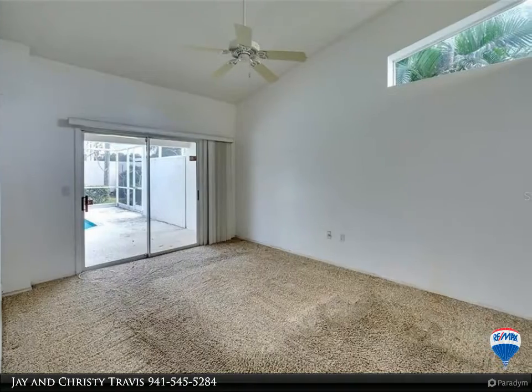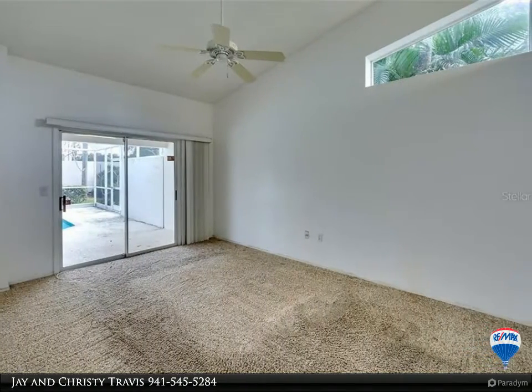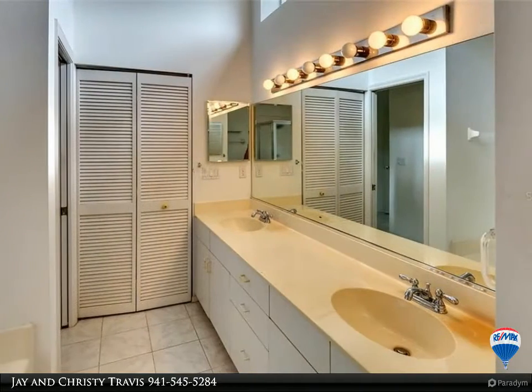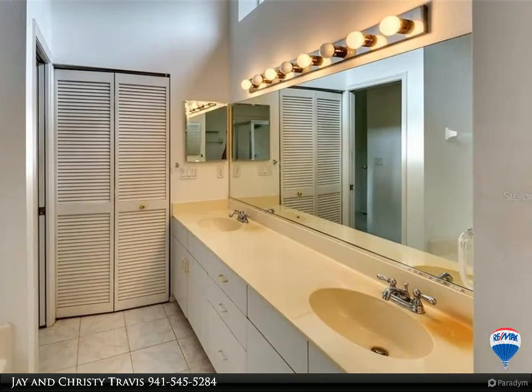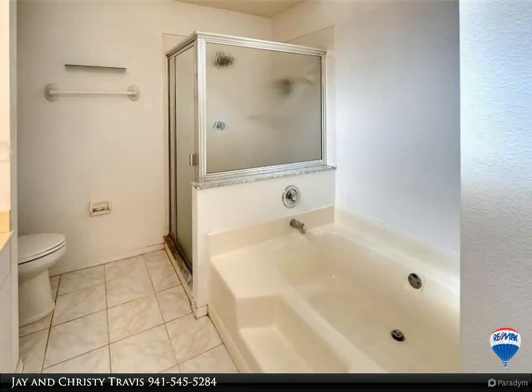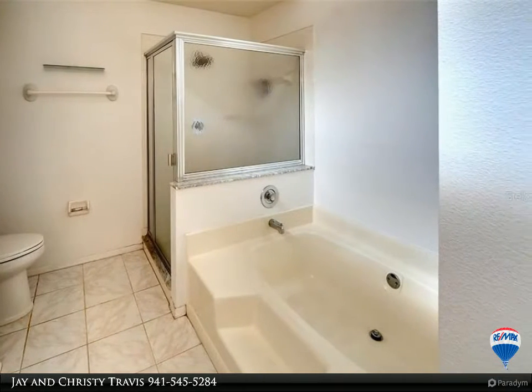Peridia is an active community with golf, tennis, clubhouse with dining, entertainment, tiki bar, exercise classes, heated pool and more. Located only minutes to world-class shopping, restaurants, airport and the interstate. Don't miss this one.